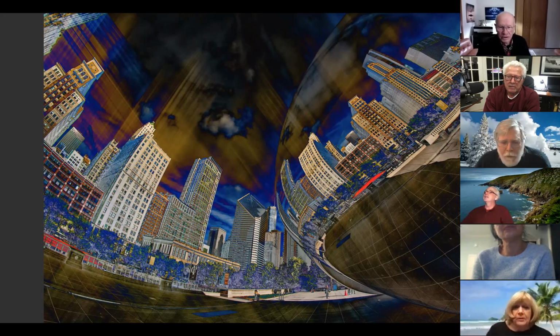I think this is looking north. Yeah, this was early in the morning, so there weren't many people around. A few, but you really captured that early morning look there, Keith. Is that a fisheye lens? Yes, this was a fisheye lens.